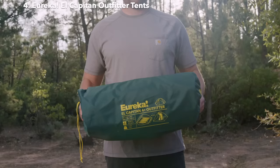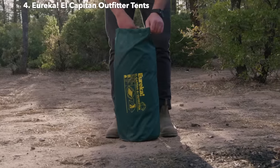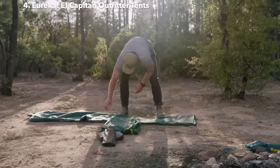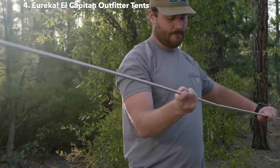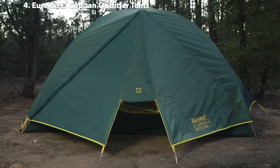Introducing Eureka's El Capitan. This comes in a 2-person, 3-person, and 4-person. This is an outfitter grade tent. What that means is it's gonna take abuse. It's gonna keep you dry, it's gonna keep your gear dry, and it's not gonna fail. This tent stands up against the elements, so you don't have to.